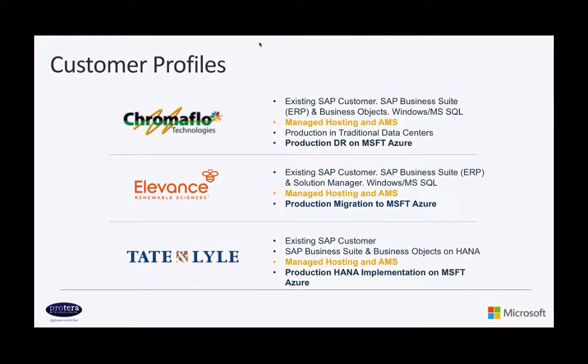So a lot of value there. We encourage this as a great place to start. If you're looking to go to Azure and you don't have DR today, this is an excellent place to start. And this is something we can get done in a few weeks, to get it fully implemented and replicated.